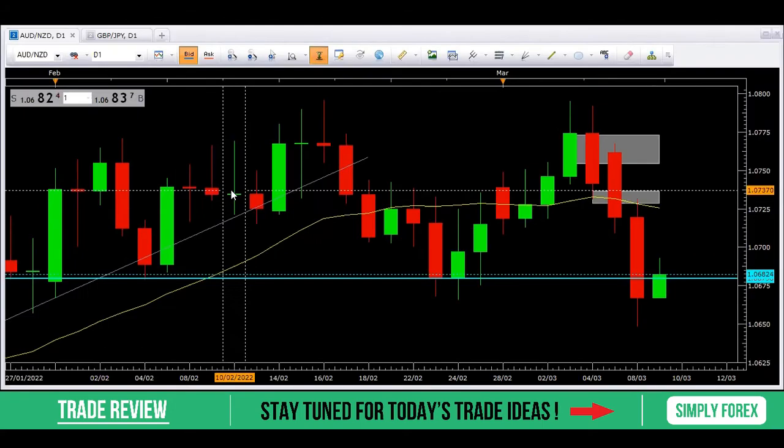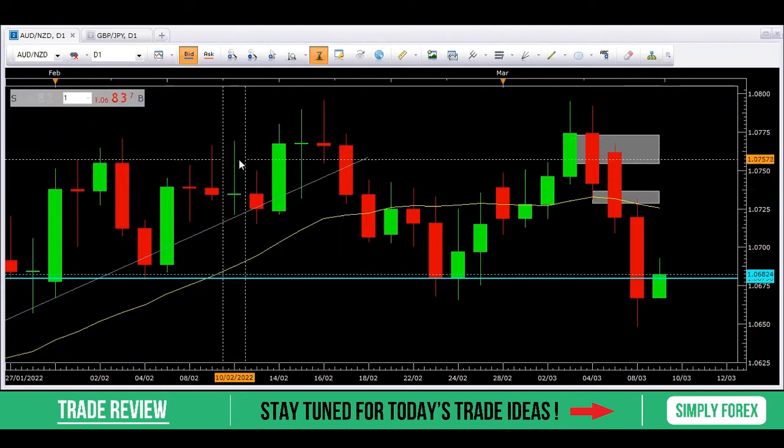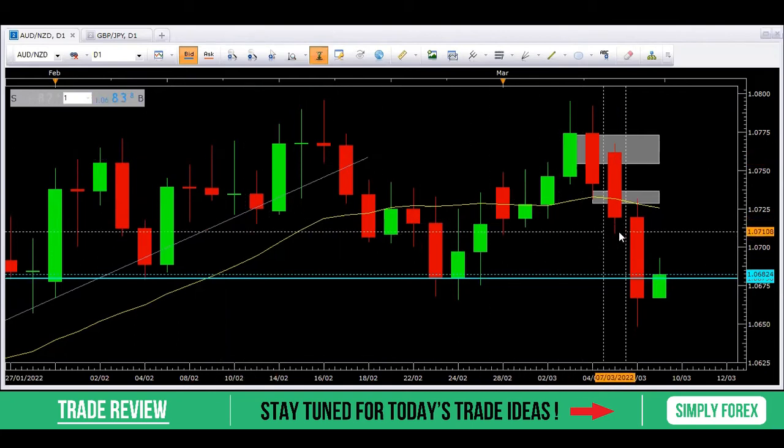As always guys, first of all, we're going to recap yesterday's trades. Yesterday was Tuesday, and if you remember, we had two potential trade ideas for us to take. The first one was the Aussie dollar against the New Zealand dollar. Because of this bearish candle here, we were trying to take price back down to this blue line.